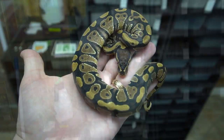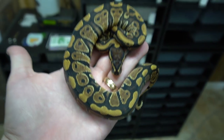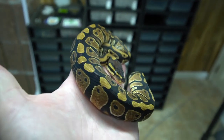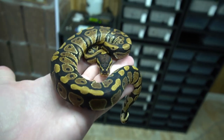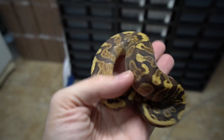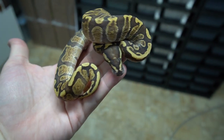All right, guys, here's a quick update on that clutch from the Arroyo pairing. They're all shed out, so I'm on. So here is the one male Arroyo. Looks very nice. Nice dark chocolatey. Here we have GHI Fire.